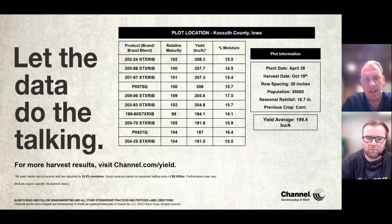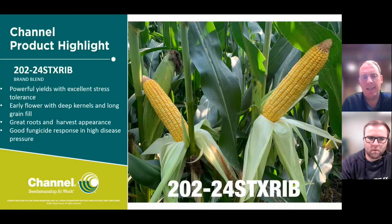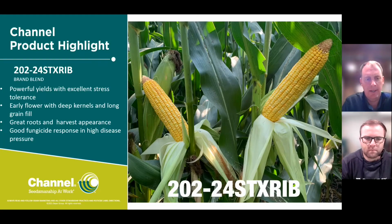So real excited about that one, especially in my eastern territory where, that heavy corn on corn, Des Moines Lobe area, some of those heavier, wetter, tighter soil types, it's going to be a really nice fit there too. So excited to add that to the lineup. Anything else you want to cover here on 202-24?